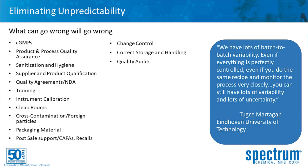How can we eliminate unpredictability in our supply chain? We need to remember that what can go wrong will definitely go wrong. For example, CGMPs. In our daily talks with our suppliers or with our customers, GMP always comes up. We say we follow GMP, but at what level? GMP, as we all know, is a very subjective topic. So what level of GMPs do we follow as a customer or as a supplier?